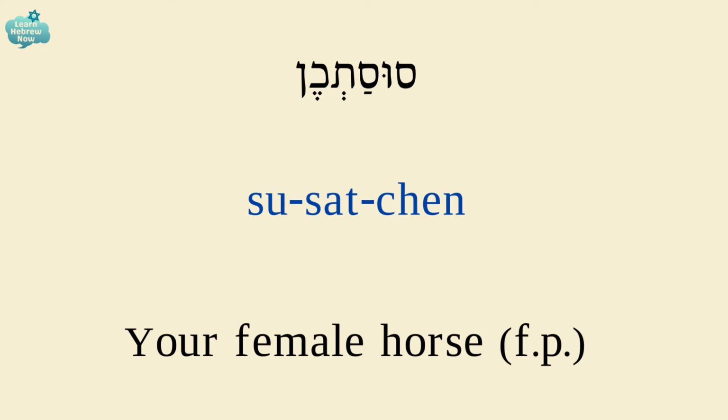Susatchem. To say your female horse, when referring to plural females, we would drop the hey at the end of the noun and replace it with taf, chaf, nun sofit. So it would be susatchen.